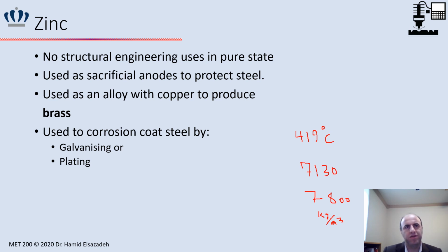There is no structural engineering use of zinc in pure state. Normally it is used as a sacrificial anode to protect the steel, and also used in alloy with copper to produce brass. We mentioned that it can be used as a brass material, and also it can be used in the steel industry to galvanize the steel, so it's going to be coated onto steel or iron, and plating.